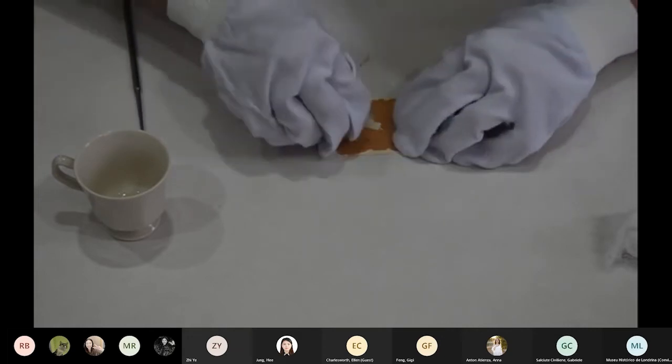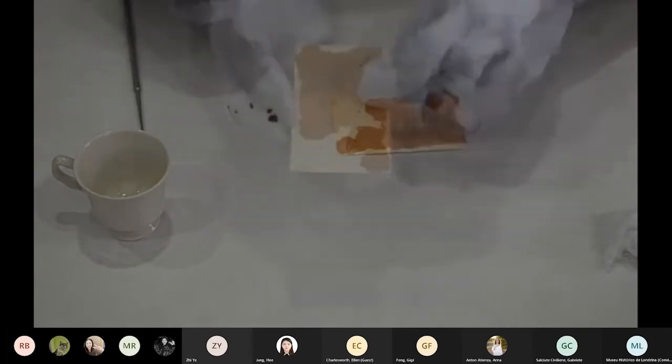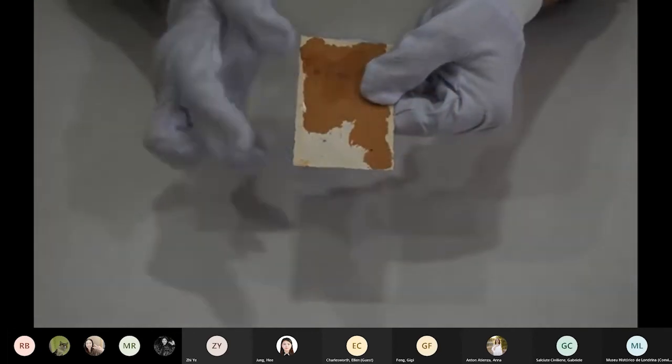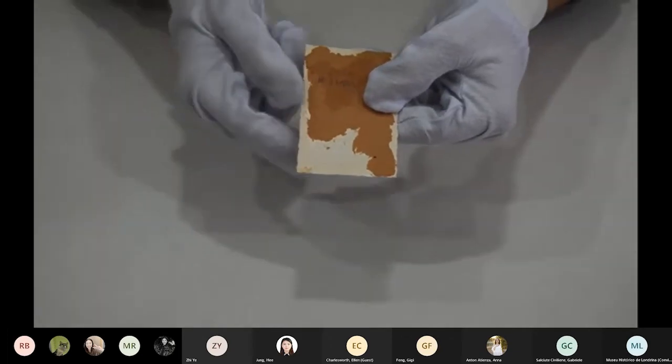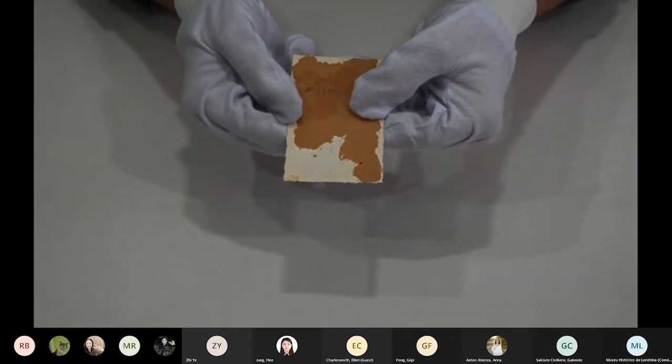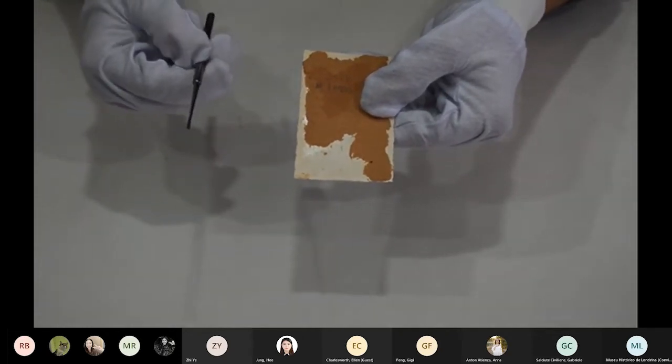Remove the excess of paper with the assistance of a cotton ball. As we can observe, it was possible to remove the rest of the glued paper off the photograph with only the methyl cellulose glue and metal spatula.